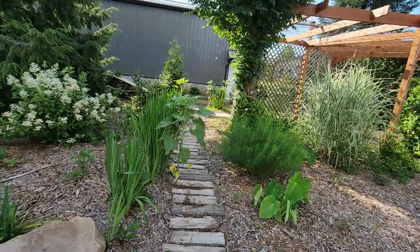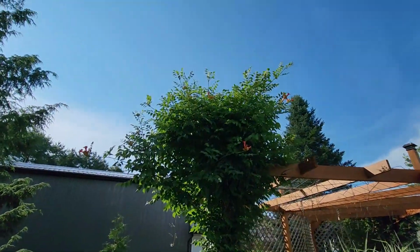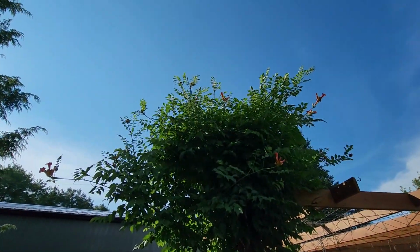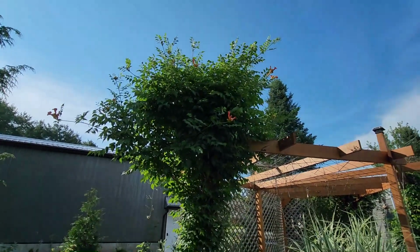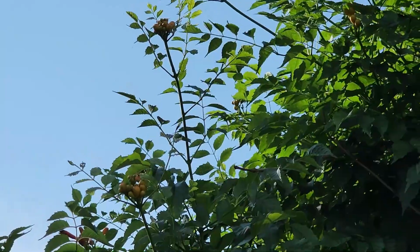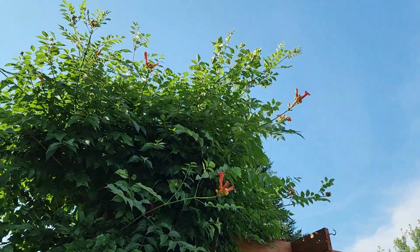Lingering over the pathway here, we have the beautiful red trumpet vine that's putting on a lot of blooms this year. A lot more buds than it's ever put on before. I was usually able to count how many buds this had on 2 hands, but now it's putting on a lot. So we have clusters all around this thing, so it should be putting on a bloom show for a few weeks.